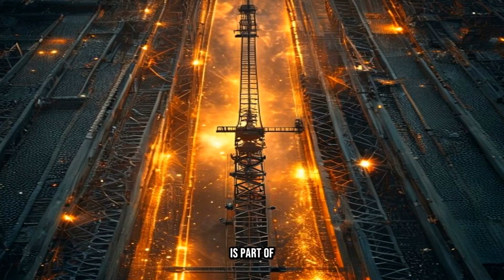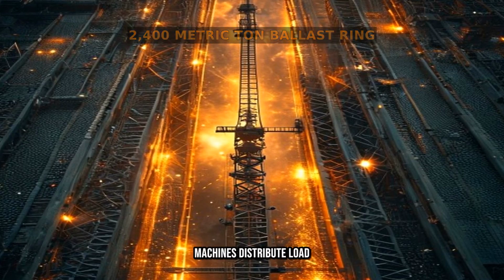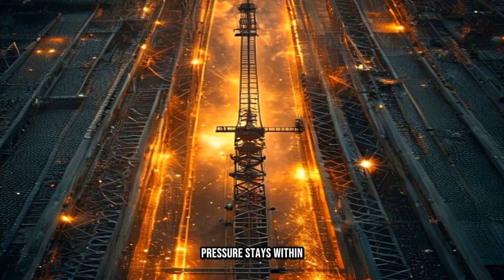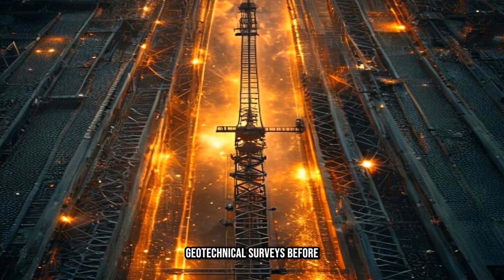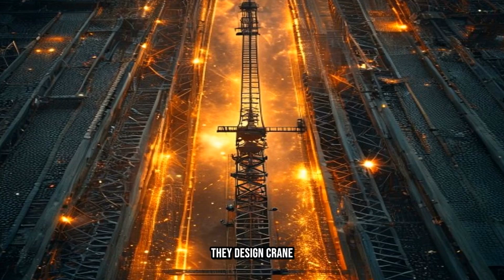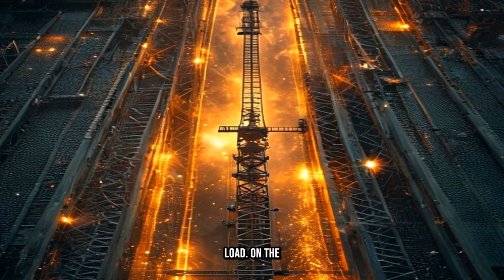The ground itself is part of this calculation. The crawler tracks on large heavy lift machines distribute load across an enormous area precisely so that the ground pressure stays within what the soil can bear. Engineers carry out full geotechnical surveys before a large lift. They design crane mats, interlocking timber or steel platforms, to spread the load.